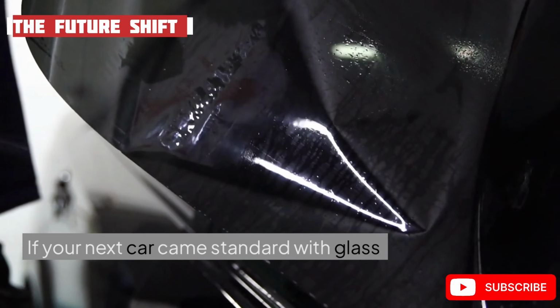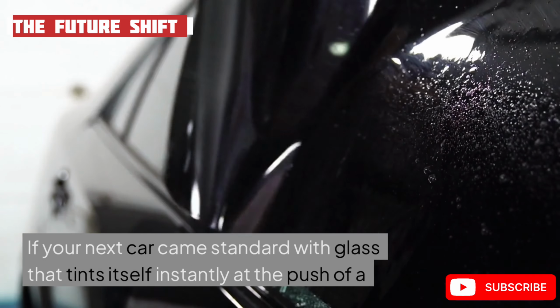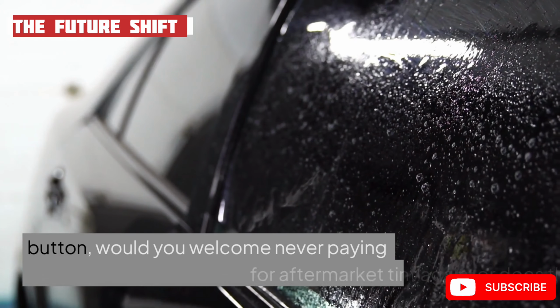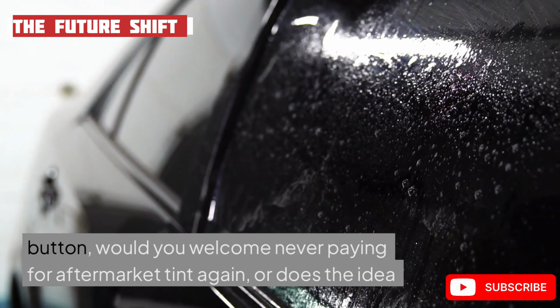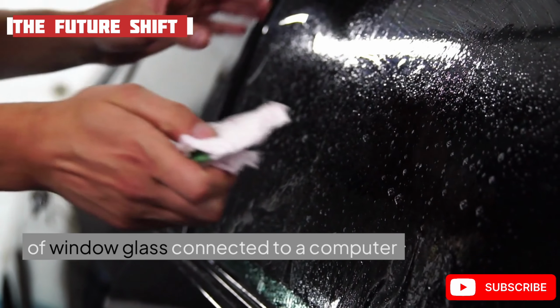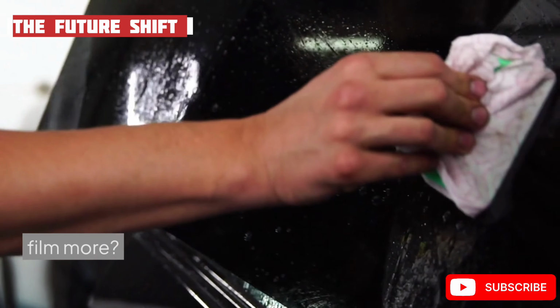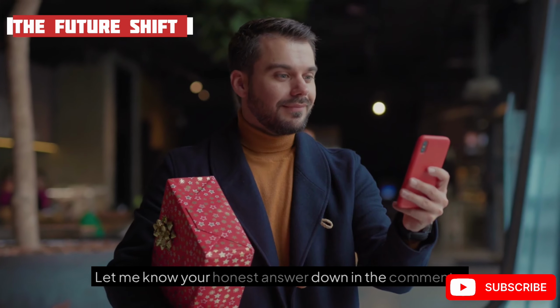So here is a question for you. If your next car came standard with glass that tints itself instantly at the push of a button, would you welcome never paying for aftermarket tint again? Or does the idea of window glass connected to a computer system make you trust the simple, dumb film more? Let me know your honest answer down in the comments.